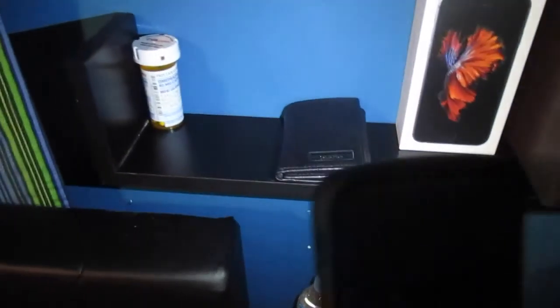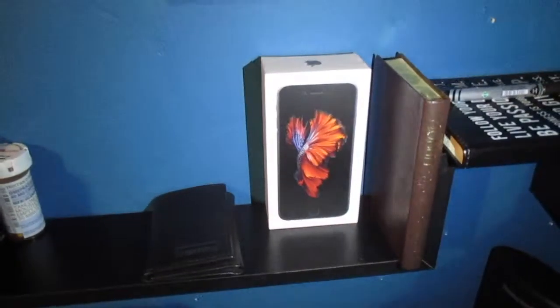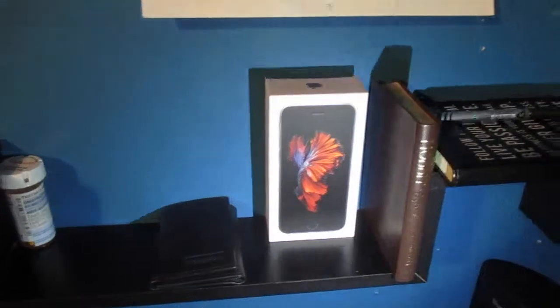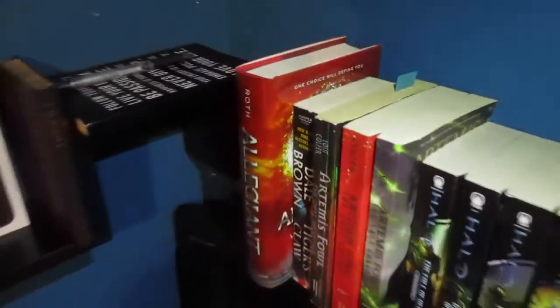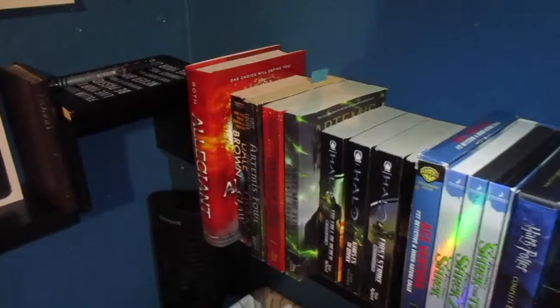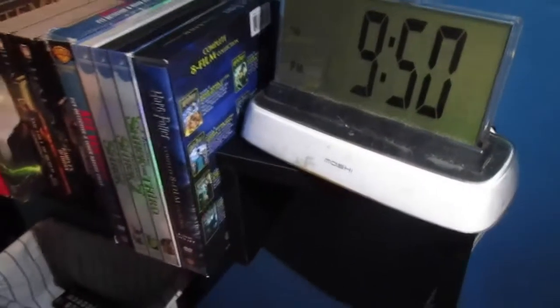My wallet's here, my phone, as you guys just saw, was there as well. My iPhone 6S box is right there. I've got The Hobbit book. I actually have a bunch of books. You guys should know the first three are the ones I'm reading right now. I'm actually reading more of the Artemis Fowl one. And then my journal back there. I've got Moshi hanging on this end. Here, my Moshi alarm clock.